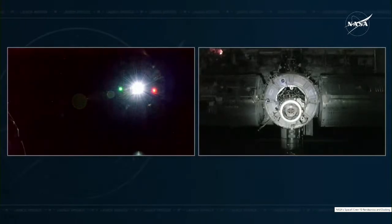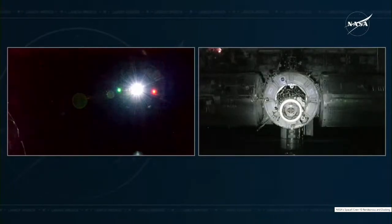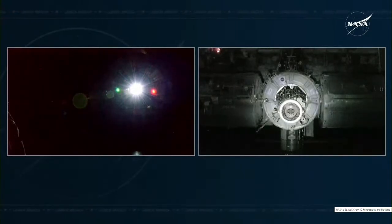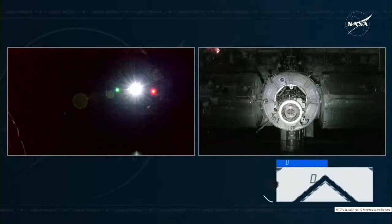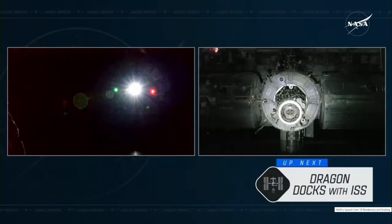Again, you can see Station, Houston on the big loop. Dragon is on final approach and is go for docking. Monitor per steps 5 and 6 in 1.102 Dragon approach and retreat monitoring. Station copy. And that was the call from the International Space Station Flight Control Room to the crew on the ISS. Again, just everyone confirming, making sure everyone's on the same page, as Dragon is now very close to docking with the International Space Station here today.